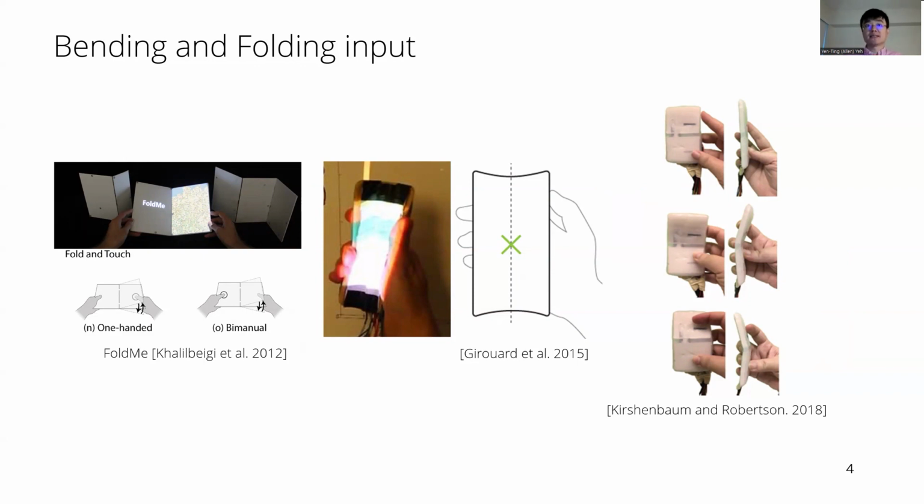Kirschenbaum and Robson studied and defined the bending events with a simplified one degree of freedom bendable device. The bending prototype is similar to current flip phones. These works either study two-hand gestures with specialized bending prototypes or mainly focus on detection. We specifically explore single-handed folding interaction with a prototype based on current modern flip phones and evaluate the gesture preference and performance.